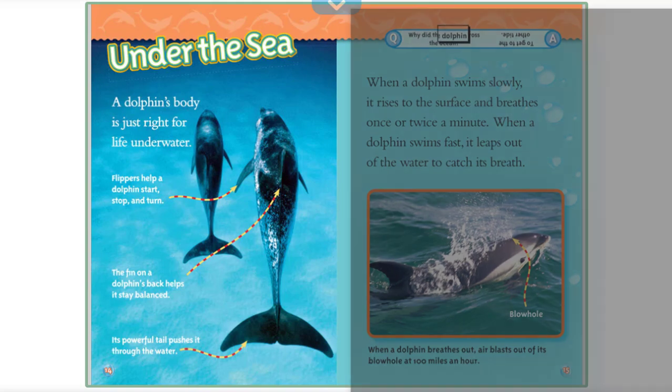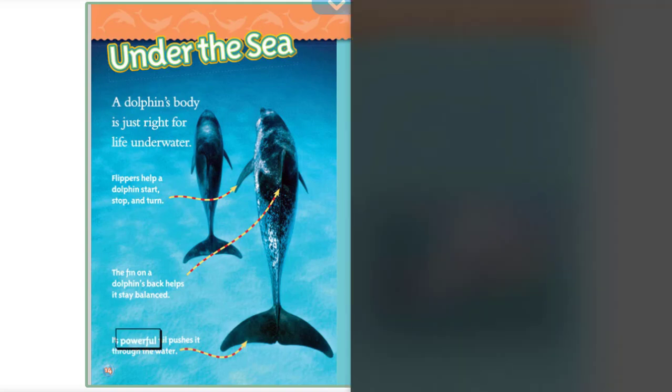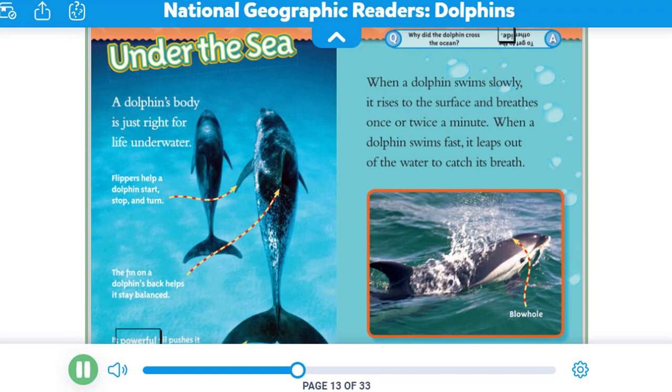Why did the dolphin cross the ocean? To get to the other tide.